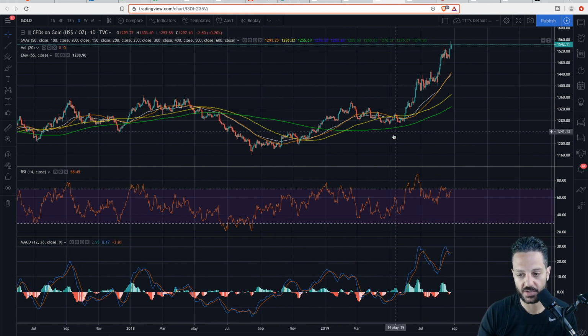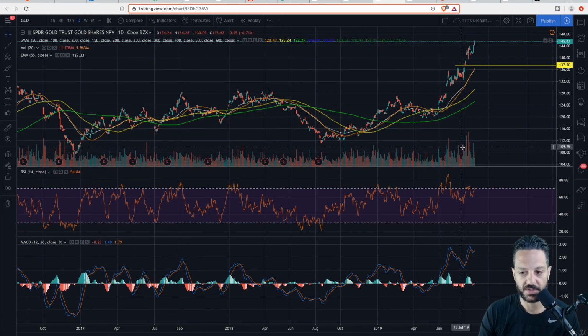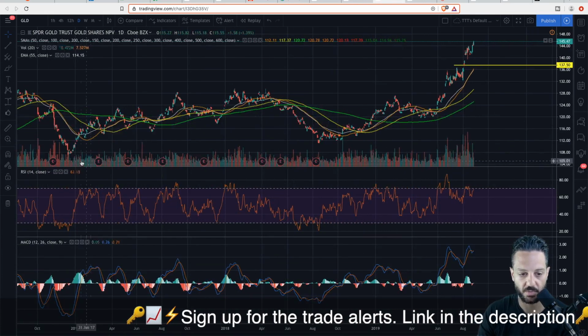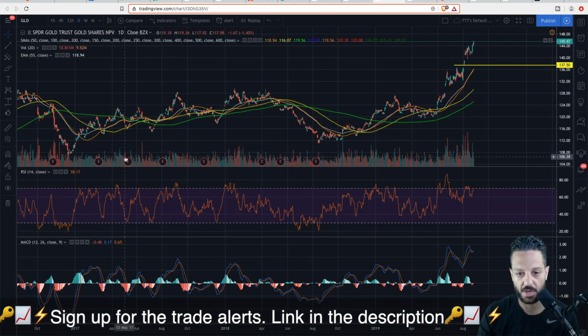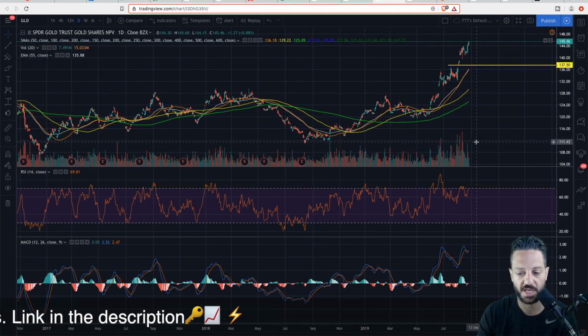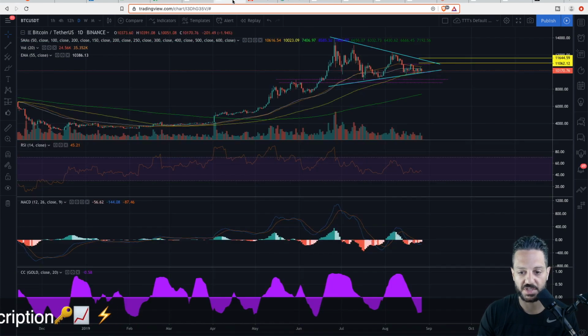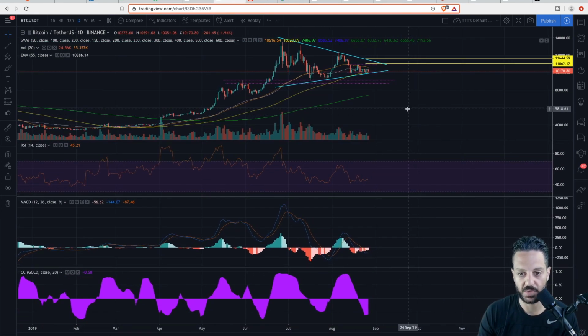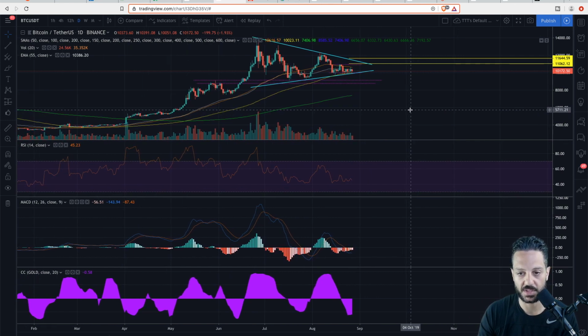And it's clear that traders are doing that too because of the volume that's coming in. You see this increased volume here compared to where we were in all of 2017, where the bull market was still going on and people were more interested in speculating on stocks rather than gold. Anyway, it is an interesting data point between Bitcoin and gold that I think you should take into consideration.